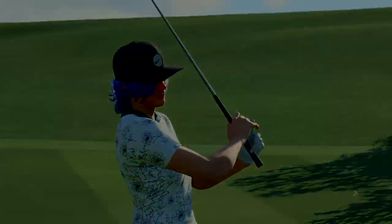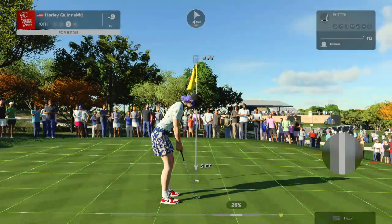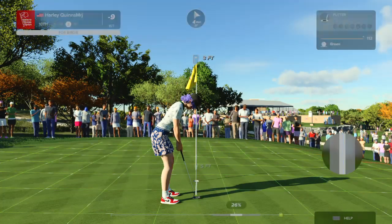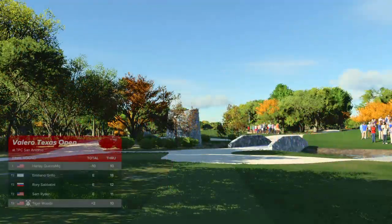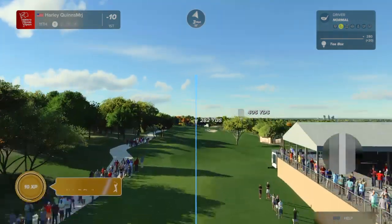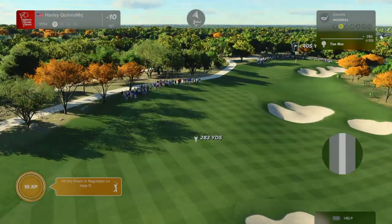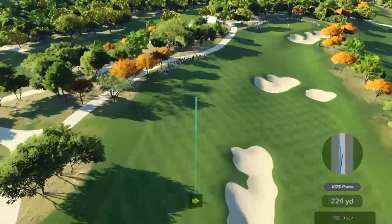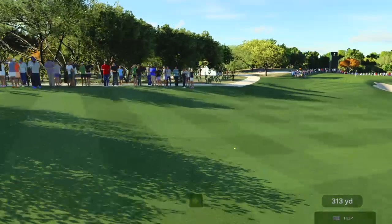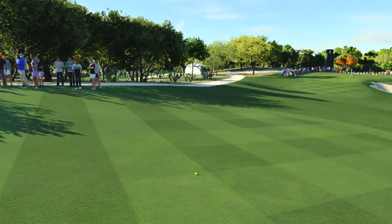This player showing 0 signs of any nerves as they play against their rival and playing partner, Tiger Woods. What a fantastic approach. And maintaining top spot on the leaderboard after that. And I don't know if the rest of the field is up for catching them here today in this final round of action. Wonderfully played.